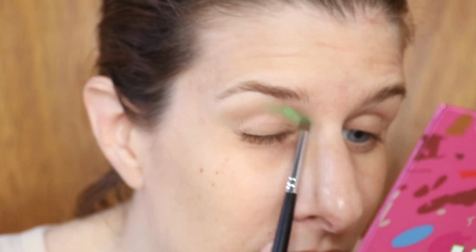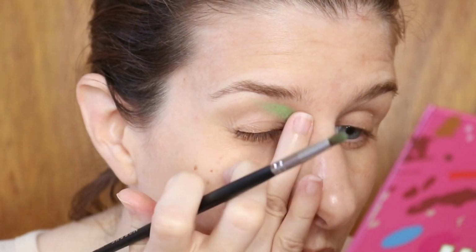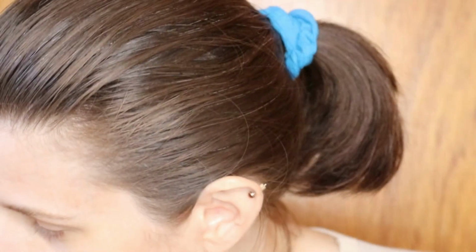And that dry spot's not doing this any favors. I would do a dedicated swatch video right after this as well. I'm trying to press over where that dry spot is to get the shadow to stick to it. Alright, then I'm going to take my color switch and try and get some of the powder off the brush.